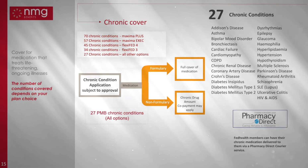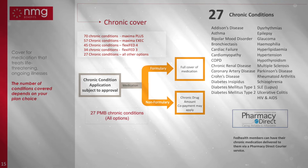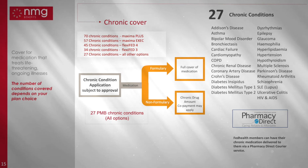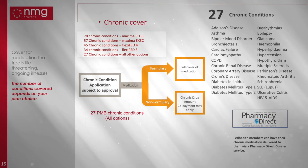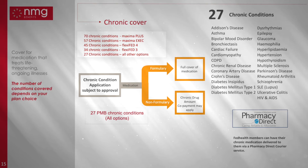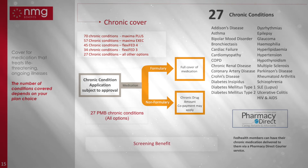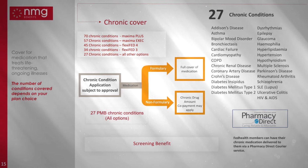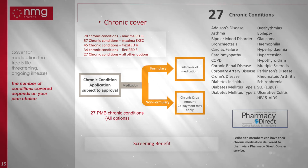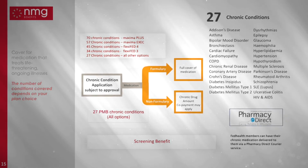If you choose a medication that is not on the formulary, a co-payment will apply. Chat to your doctor about the possibility of changing to a formulary medicine to avoid this shortfall. Members on certain plans may be required to make use of a designated service provider to avoid a co-payment on chronic medication. The screening benefit. Fedhealth offers members a comprehensive list of screening benefits which are paid from risk. These assessments are done to help members either prevent illness or address specific conditions they may already have.